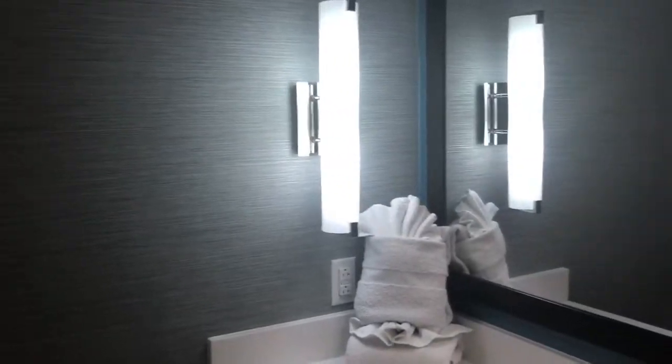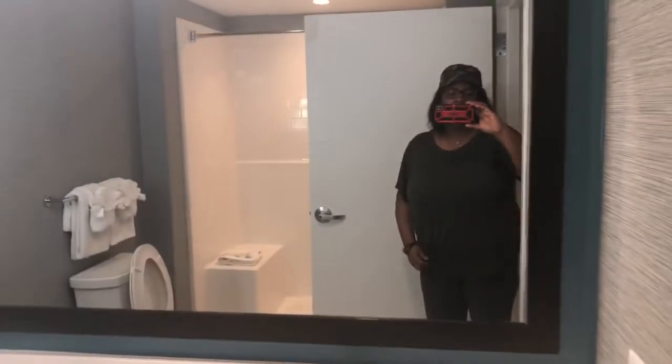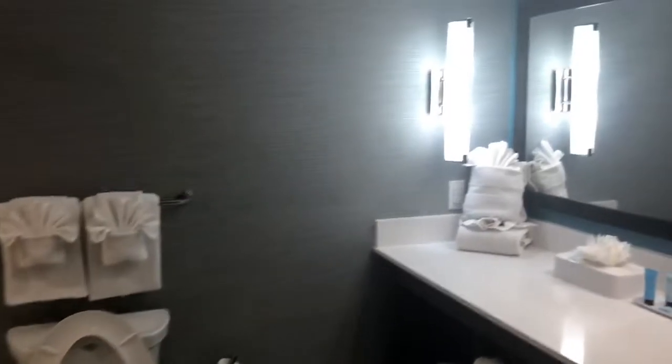Here we go. Okay guys, so we made it to our destination. I'm getting ready to do a little room tour right quick before we get settled. When you first walk in, it's the bathroom. These floors are sticky, sound sticky, so this is the bathroom.